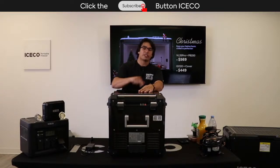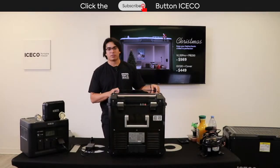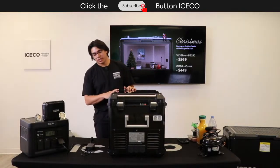And one thing I do have to say is that the APL 55 right here is my personal favorite. It's a fridge that I love and a fridge that I think is absolutely stellar. It's great in performance, and we'll dive into details about why it's my favorite later on, but we're going to go into the facts and the specifics of the fridge itself.